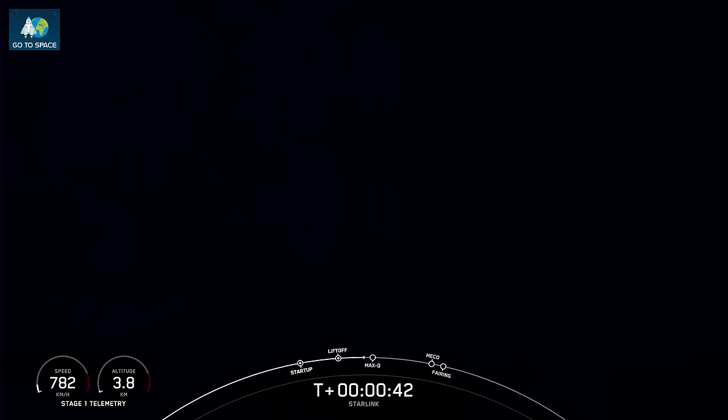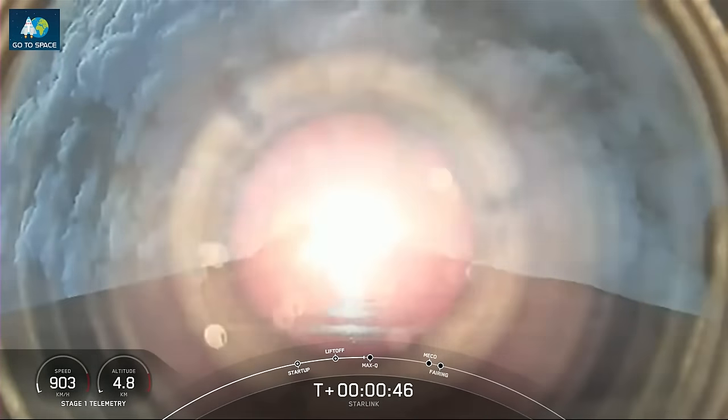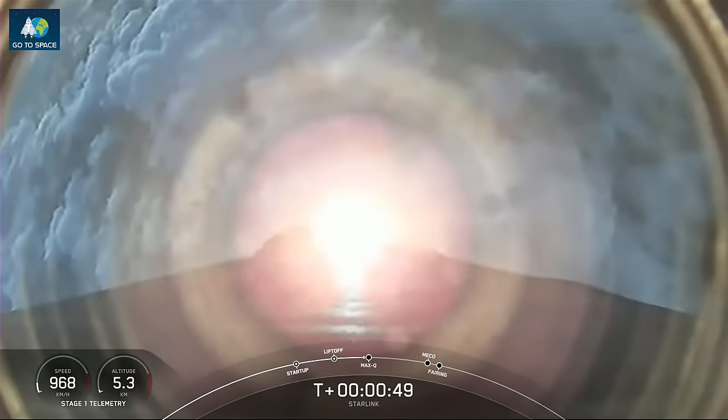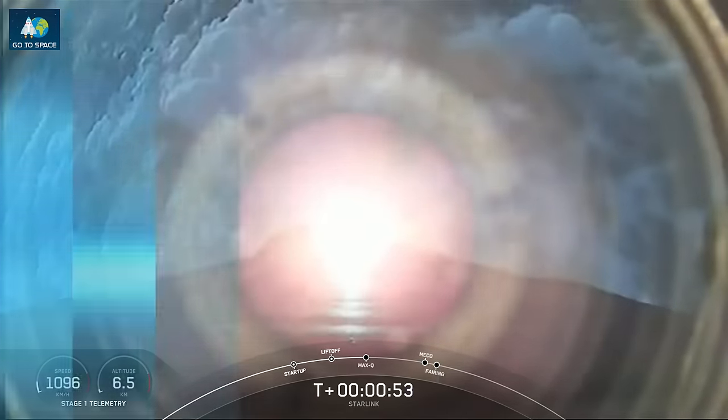With that successful liftoff of our Starlink satellites on our Falcon 9 vehicle. Power and telemetry nominal. From Space Launch Complex 40, lifting off at 7:32 p.m. Eastern Time.